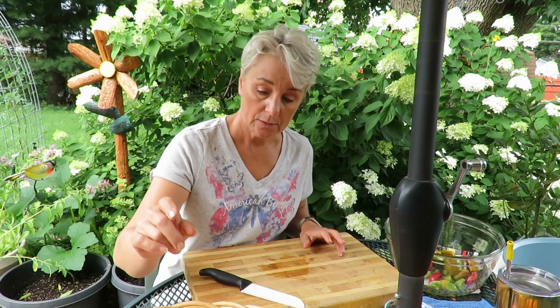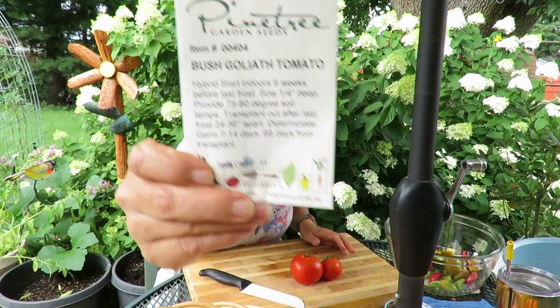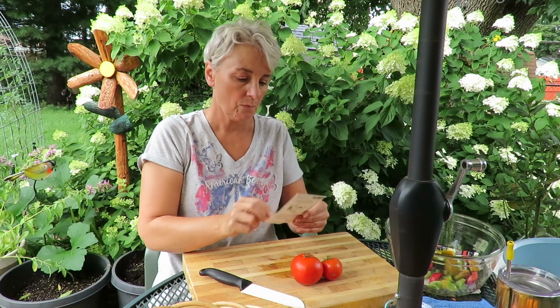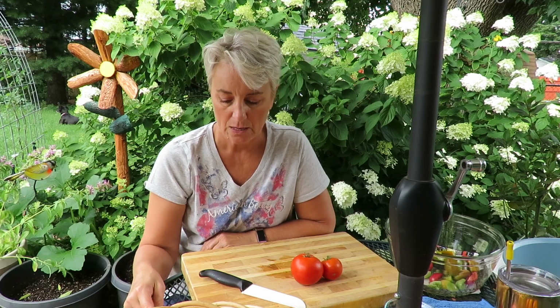Okay, next one on the list is this Bush Goliath. This is a hybrid tomato. I can tell you that my plants here are succumbing to blight really bad. I'm just letting a few tomatoes that are on there ripen, and then I'm going to yank them out.